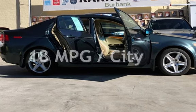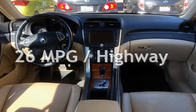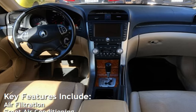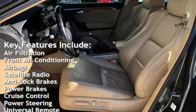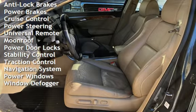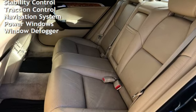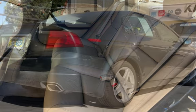Estimated fuel economy for this vehicle is 18 miles per gallon in the city, and 26 miles per gallon on the highway. Key features include air filtration, front air conditioning, airbags, satellite radio, anti-lock brakes, power brakes, cruise control, power steering, universal remote, moonroof, power door locks, stability control, traction control, navigation system, power windows, and window defogger.